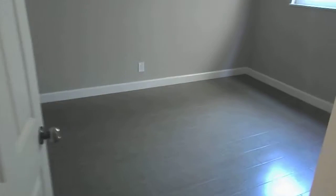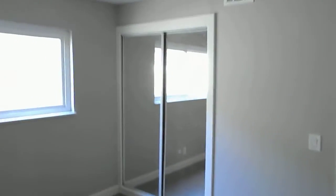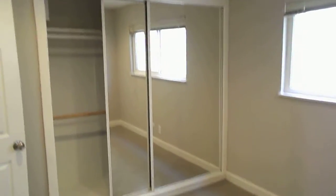So this room has its own bath. That means there's 2 that do not have their own bath that would share the front bath. So you have a nice sized room, getting mirrored closet doors. Continuing linen closet space, there is 1 car garage space allocated for this and washer dryer located in the garage, which is shared with the upstairs unit, but it is non-coin off. So these 2 rooms share the front bathroom.